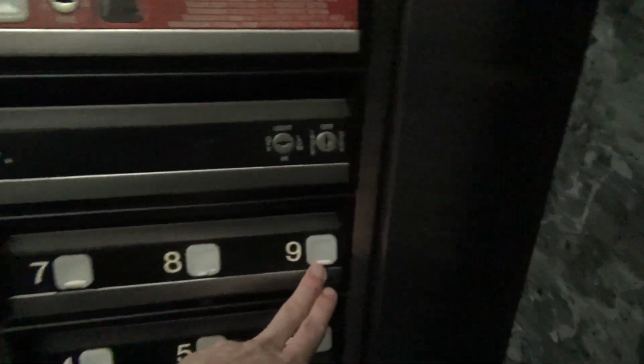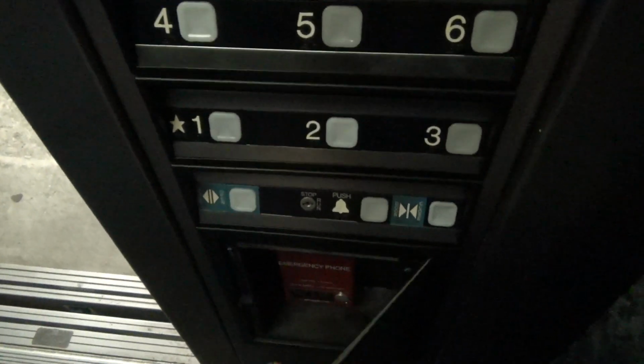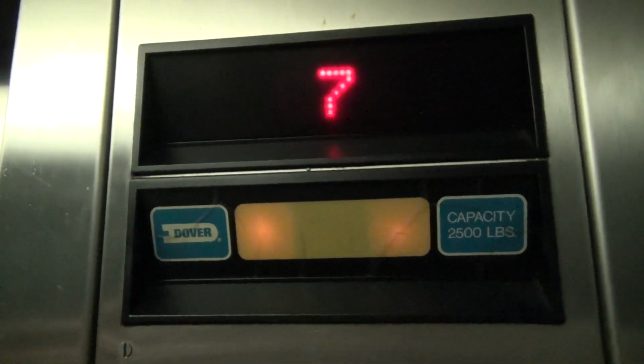That was a cool light. Alright, we're going to the black hole again. We'll go to the top and then down to the bottom. This one's dark. This one also has a different beeper. We're in the black hole.